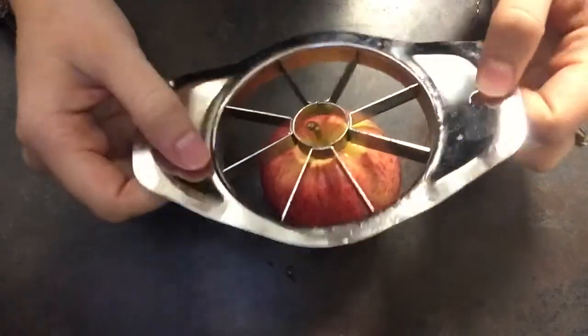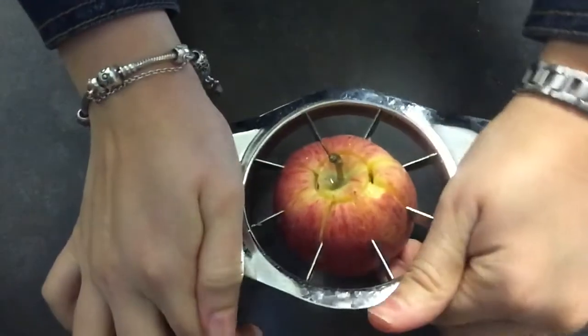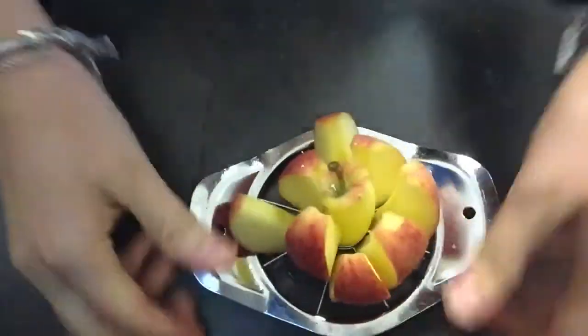My next item is an apple slicer and corer. This is for slicing up your apple. You put it down and it splits the apple into 8 slices, which is just great. We use this all the time. The kids like to have an apple for a snack, and even myself, when I'm having an apple for a snack, I prefer eating it in slices than just eating a whole apple.